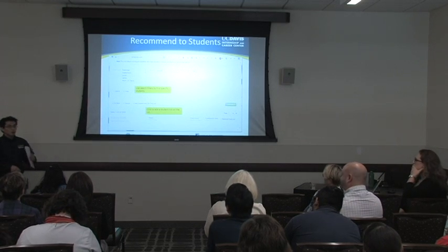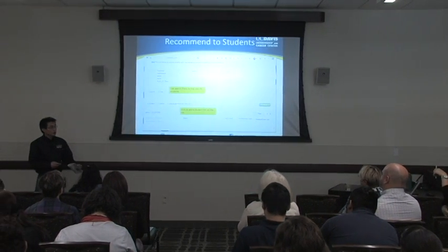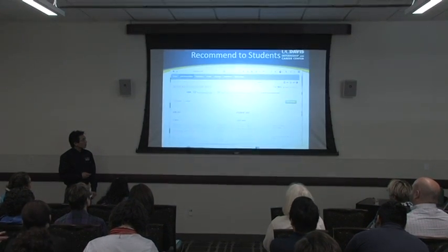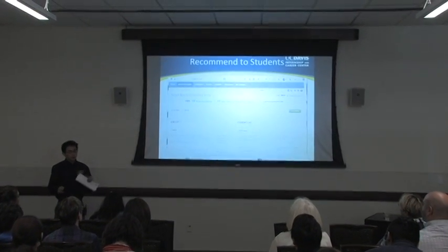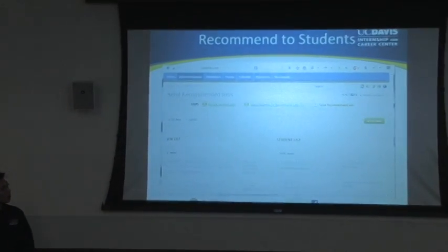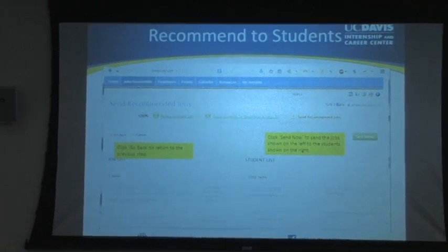So you'll build your list of students on this step here. And once you have your list of students, you want to click on the Continue button to get to the final step, which is to review the list of postings and the list of students. And if everything's okay, you'll click on the Send Now button, which will then send it out.